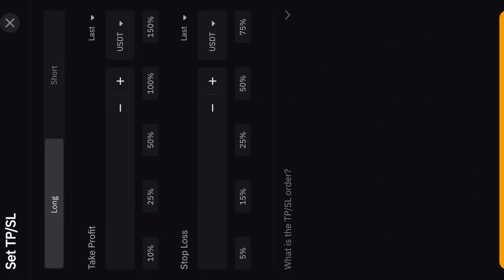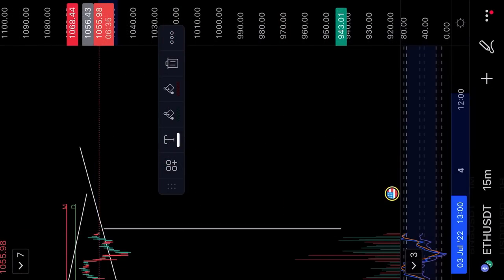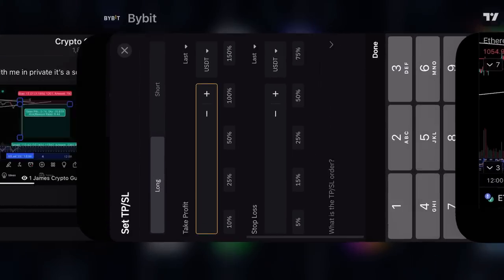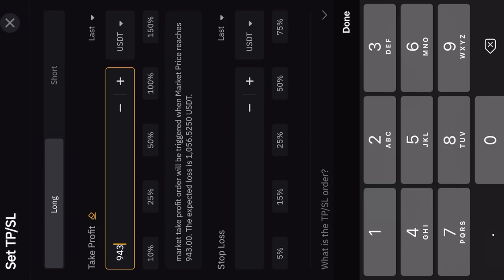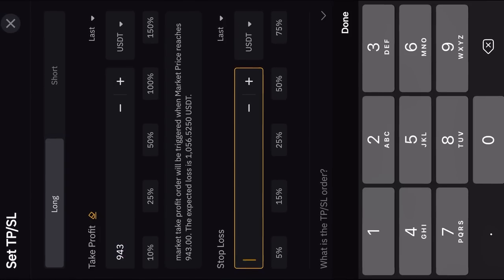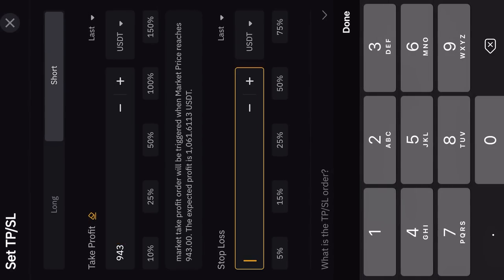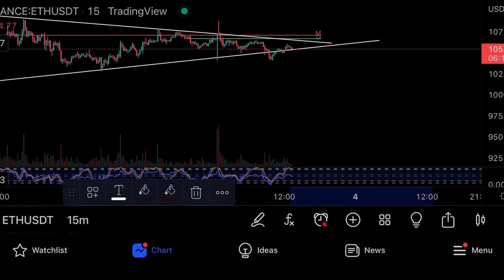Take profit is going to be, where is it? Take profit will be 943. Stop loss, so it will be 1,000. Oh, take profit. Wait, no, I'm going short. Short take profit will be 943. So profit of $1,000, and stop loss will be.